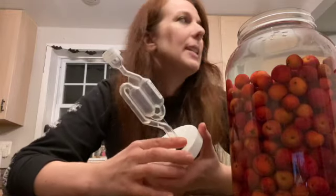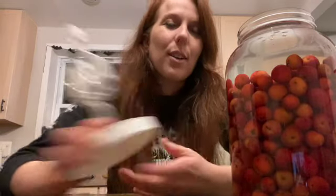I usually put it in a corner, not directly in front of a window. It's one of those things, like don't let the perfect be the enemy of the good. Put it in a place where you'll see it and that you'll remember it's there. It'll sit for 4 weeks and it'll turn to alcohol and then it'll turn to vinegar.